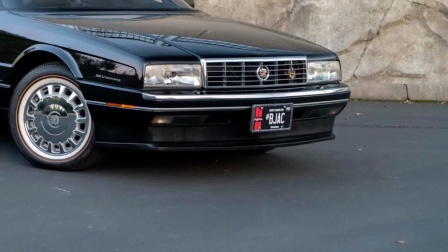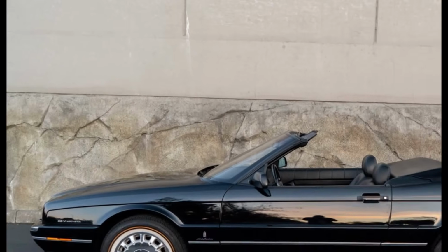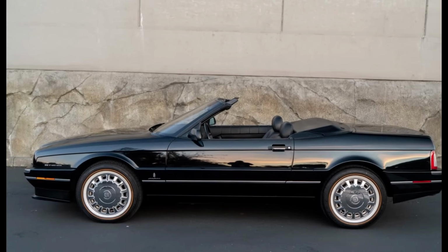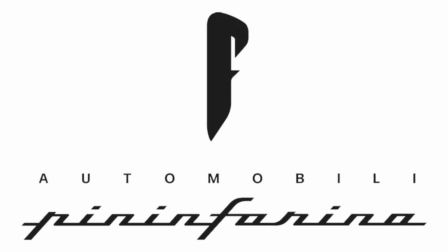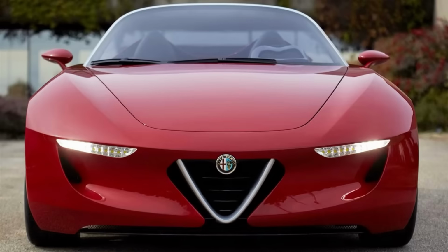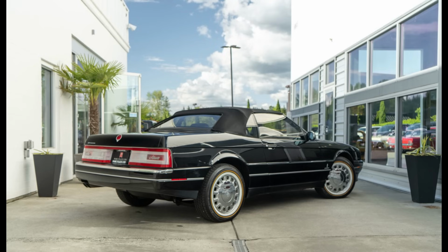First up is the Cadillac Elante. When it comes to eye-catching convertibles, the Elante takes the crown for beauty. This Cadillac had a touch of Italian flair, courtesy of the renowned Pininfarina coach builder. Yup, the same folks who've lent their design magic to legendary rides like Ferraris, Alfa Romeos, and Lancias. The Elante wasn't just a car, it was a slice of automotive amore.